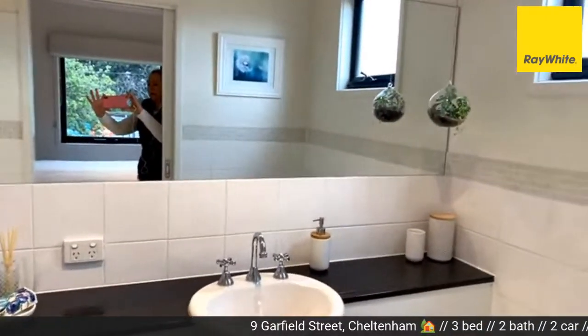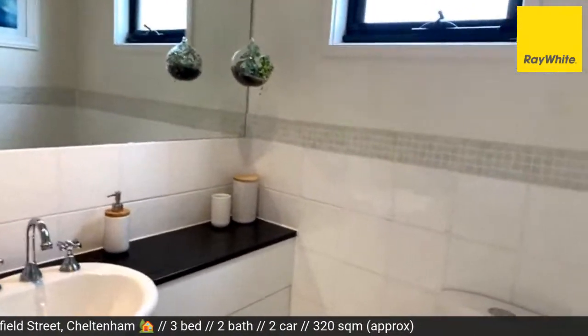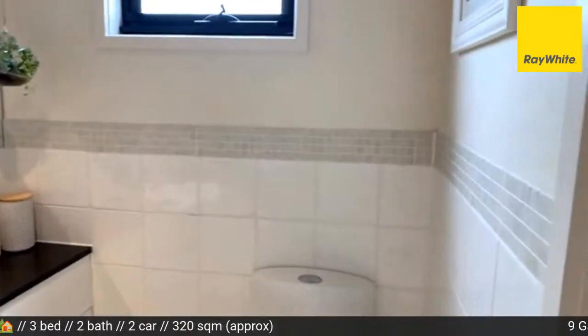Fantastic job, nice and smooth. Love it. Toilet there as well.